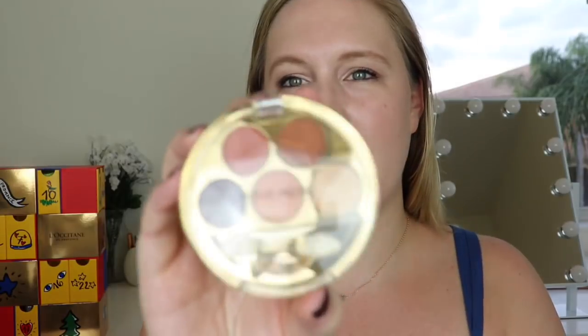Oh, this is so cute and little. I like this. So it's called the Ruby Crush palette, it looks like. And look, it's shaped like a round little pan. Let's see, so it's taped. There's a little protector thing that came over it. I like these shades, and it comes with a little brush.